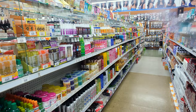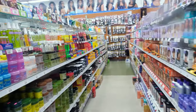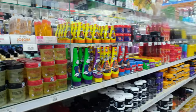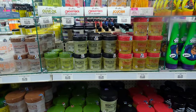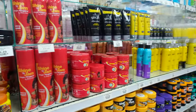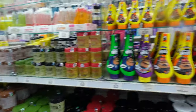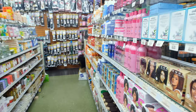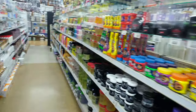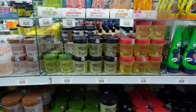Hello. They have literally everything in here. The black owned beauty supply was so small, and it had a few products, but it had like two in stock, whereas this has like six, seven in stock. So you guys can see the clear difference between this beauty supply and the other one. And this one has rows and rows, it's huge in here. All right, so I need to get this Eco Styler for my Instagram footage.